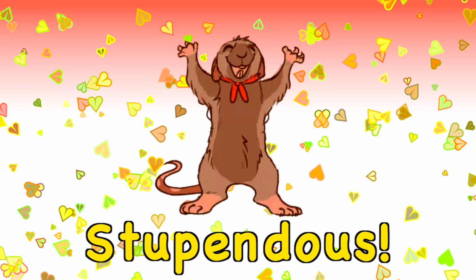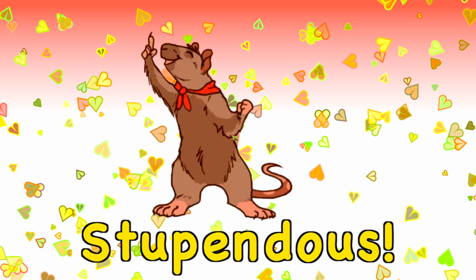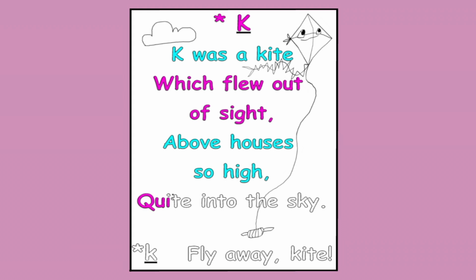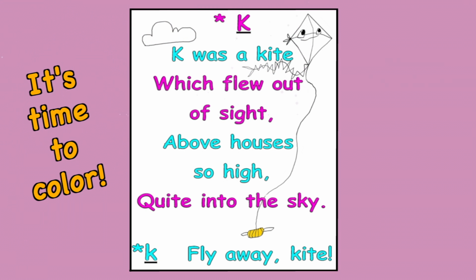Stupendous! Now let's move on to the next nonsense alphabet. K. K was a kite, which flew out of sight, above houses so high, quite into the sky. K. Fly away, kite! It's time to color!